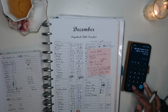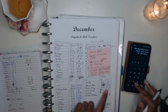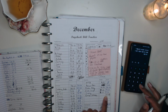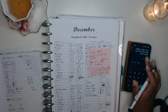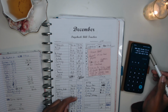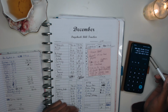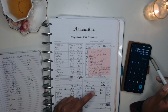$67 plus 100 plus 160 plus 9 plus 100 plus 50 plus 9 plus 57.89. Okay, I was gonna say I feel like that's not right. Okay, 1692.85. And let's go through this again. Okay, 300, 285, 70, 98, 176, 177, 180, 10, 15, 67, 100, 169, 100, 59, and 57. Okay, perfect.